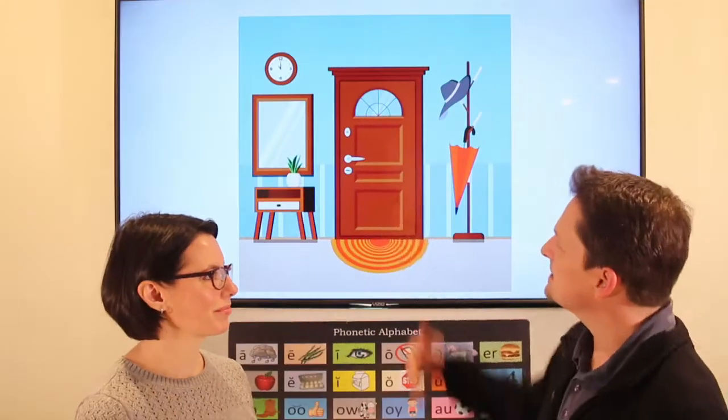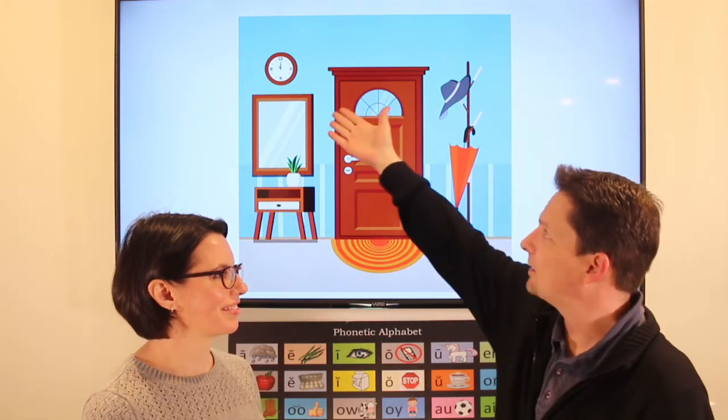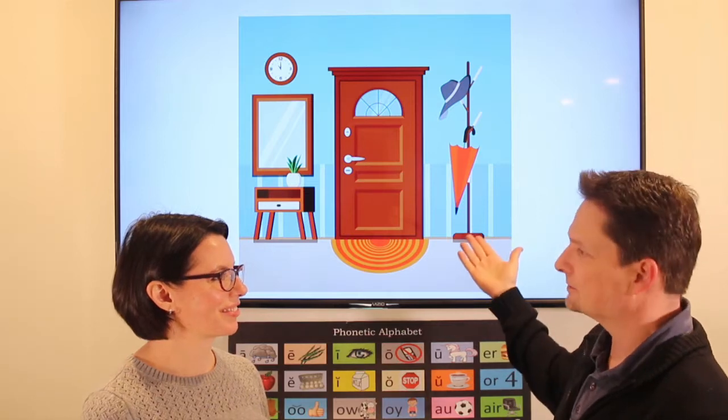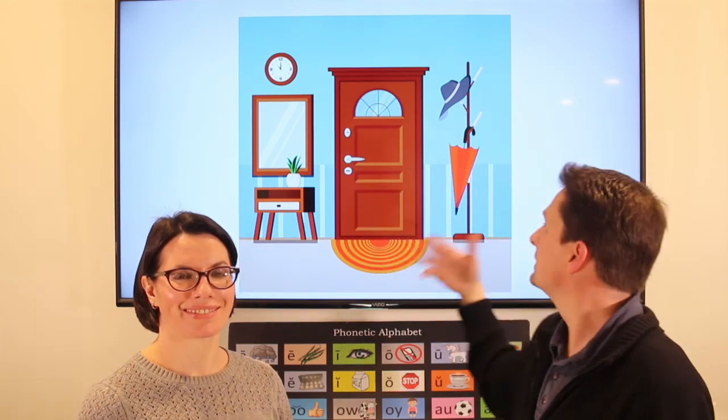Very good. Is there a mirror on the wall? Yes, there is a mirror on the wall. Is there a clock on the wall? Yes, there is a clock on the wall. Is there a coat rack too? Yes, there is a coat rack too. Is there a mirror on the wall? Is there a clock on the wall? Is there a coat rack too?